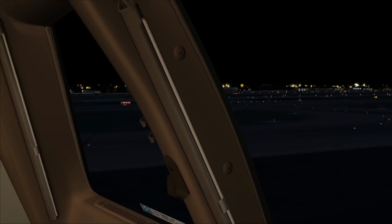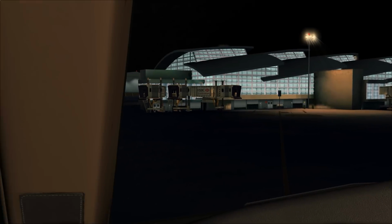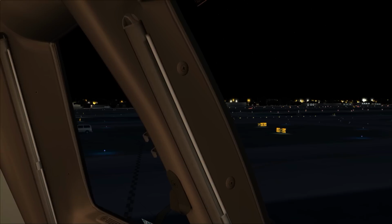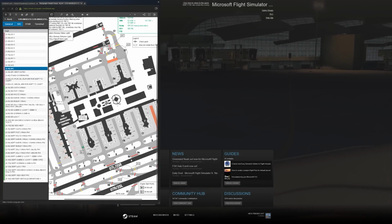Trying to see where Charlie 10 is. So there's Papa. Maybe getting pushed back for Charlie 10. So we'll just go up to Papa, make a left on Papa, and turn down onto Bravo. So as we look at our chart once again, from Papa we're going to take Bravo as instructed. We're going to take Bravo straight down to 25 right.